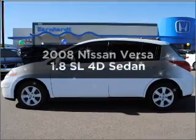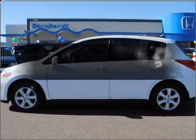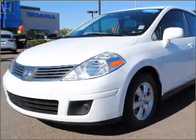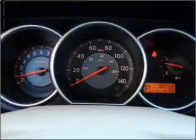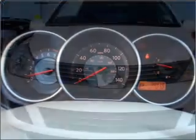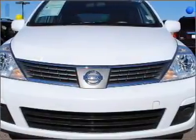Get noticed in this 2008 Nissan Versa. Everything you need under one roof with this great vehicle. With a reliable engine connected to a smooth shifting automatic transmission, premium wheels lend a distinctive appearance. The anti-lock braking system will keep you safe on the road.